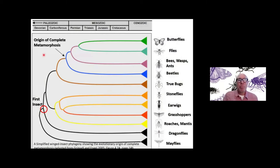This represents, from the left to the right, a timeline. And all these words here, Devonian, Carboniferous, Permian, Triassic, Jurassic, sounding familiar? These are eras of time. These are periods of time, epochs and ages, all that sort of thing. So down here on the left, that's the longest time ago.